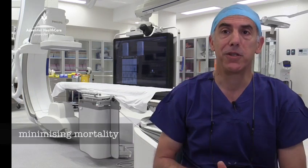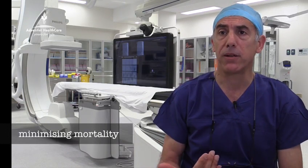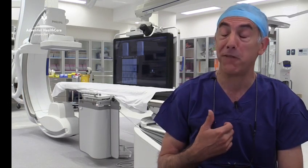The mortality rate from this procedure is lower than the open procedure, and we're talking about close to a zero mortality from that operation, compared to about 2 or 3% from the larger old-fashioned open operation. So it was a very, very serious operation because some people didn't survive even the elective repair of aneurysms.